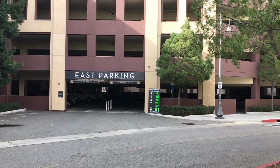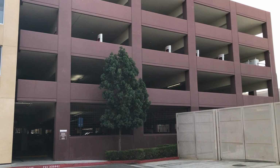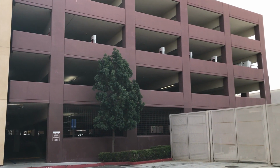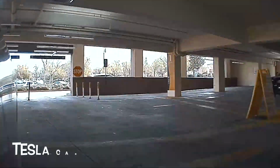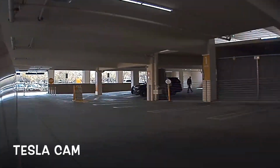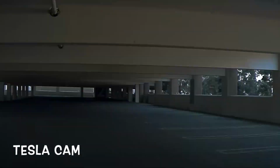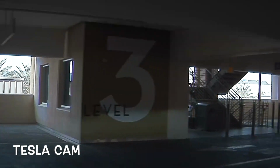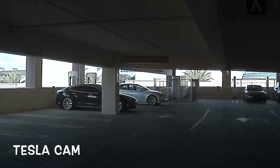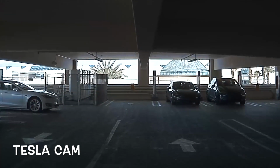There are two parking structures. The east side parking structure on the third level is where the Superchargers are. If it's really crowded and you're driving up to the third level, it's going to be kind of hard to get up there. There's people and cars and shoppers, so driving all the way up there can be hectic, so get there early. But once you get to the top, you'll notice there's 10 Superchargers. These are 120 kilowatt chargers.